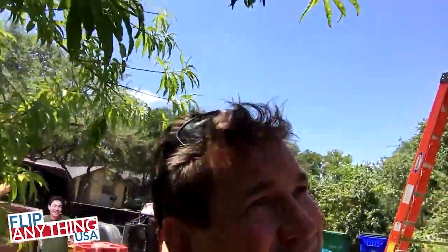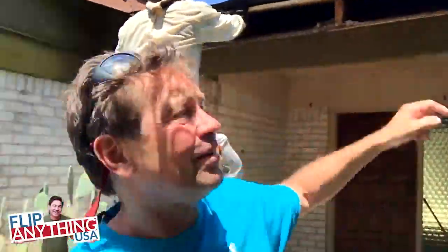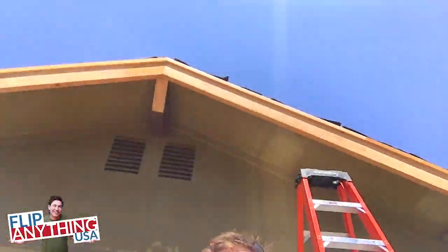Do we even have any insulation up there? Yeah, I'm looking up here. There's actually no insulation up there, at least not that I can see. Jeez. It's looking pretty clean, you can see.